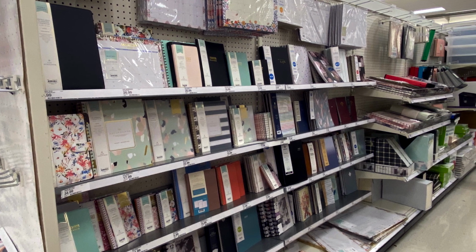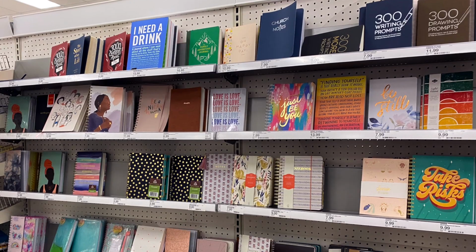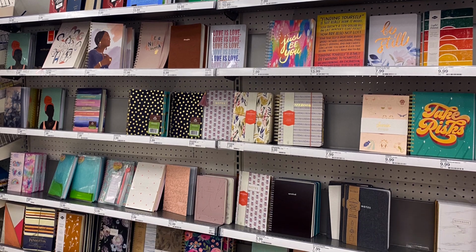And I will also tell you that there is a very impressive section of journals and notebooks in case you're looking for one for yourself, you want to get organized for the new year, or you're thinking about giving one as a gift. So that's just something to keep in mind. But anyway, here are a few more planners that I found at our Target, and let me know if you found any other good ones as well.